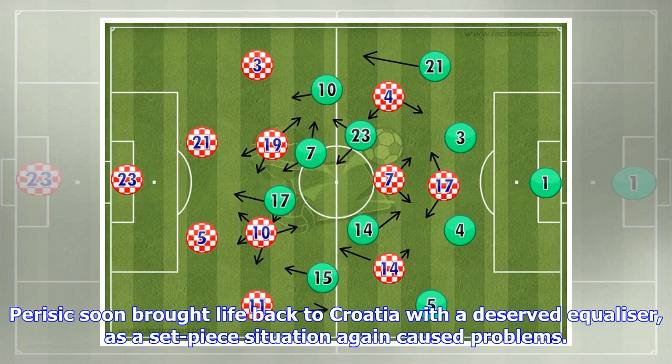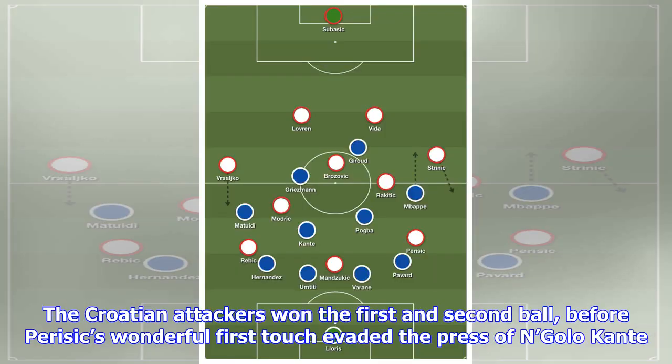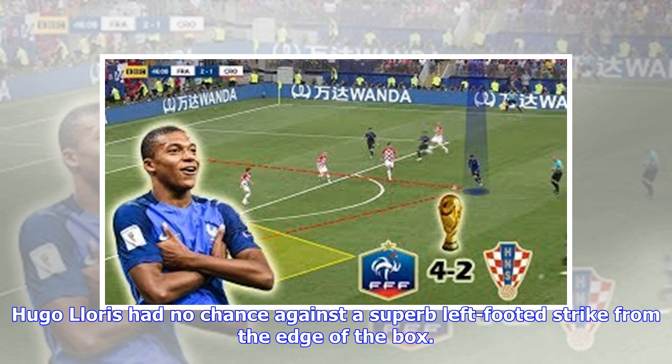Perisic soon brought life back to Croatia with a deserved equalizer, as a set-piece situation again caused problems. The Croatian attackers won the first and second ball, before Perisic's wonderful first touch evaded the press of N'Golo Kante. Hugo Lloris had no chance against a superb left-footed strike from the edge of the box.